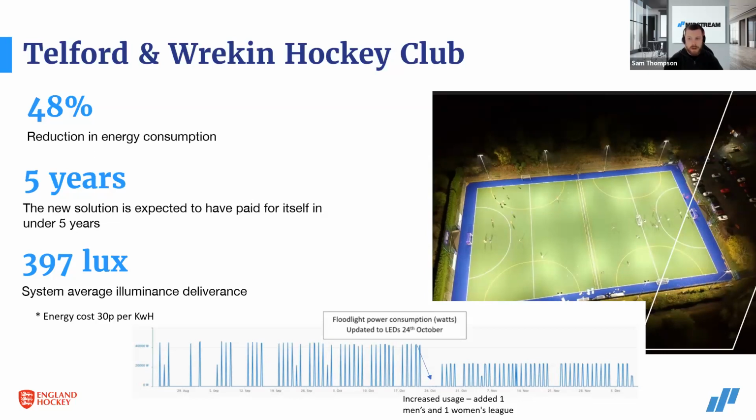We went down, provided a design, worked with the club through the project, provided pricing, and went through their expected cost saving calculations with them, showing where the club would expect to be before and after. As you can see on the slide, the club is saving 48% a year on their energy. It would actually have been about 53%, but due to the improved lighting performance, they took on more sessions, which knocked it down slightly to 48%. But they're getting more usage out of the pitch, and that's come from the lighting itself.